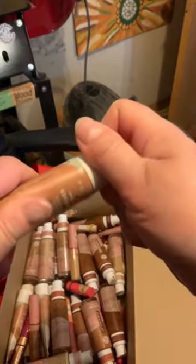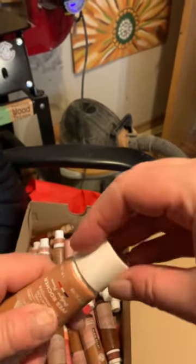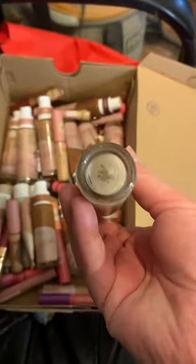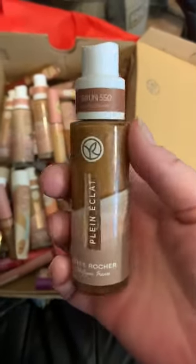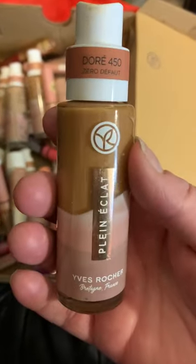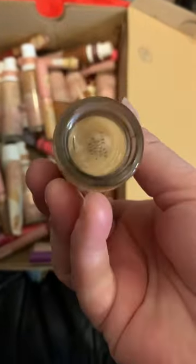Okay, let's see now. Yeah, too dark. This one is beige. I think I can use that one. Yeah, this one's too dark, but all the dark ones I'm going to keep anyway, because I can use them as bronzer. Here's another one. This one's gold. It looks dark here, but when you look here, it doesn't look that bad.